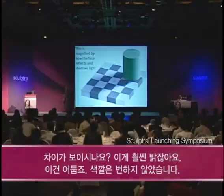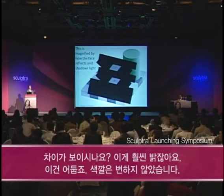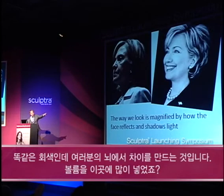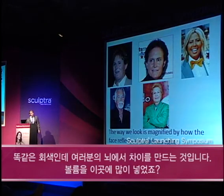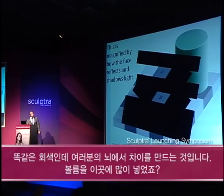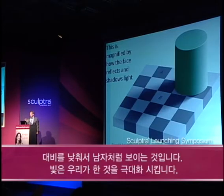Nothing changed in this slide in color. Nothing. It's the same gray, but your brains are making it different. So actually, what happens? You put a lot of volume there. You lowered the contrast, and she looks like a man.